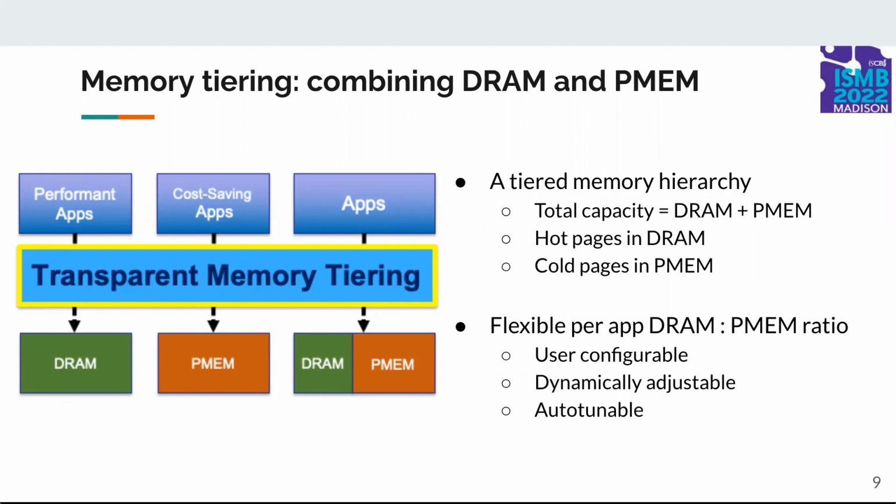After allocating memory to applications, our system further monitors the application's memory access patterns and will try to move hot data into the DRAM tier for best performance and move cold data into the PMEM tier for saving costs.